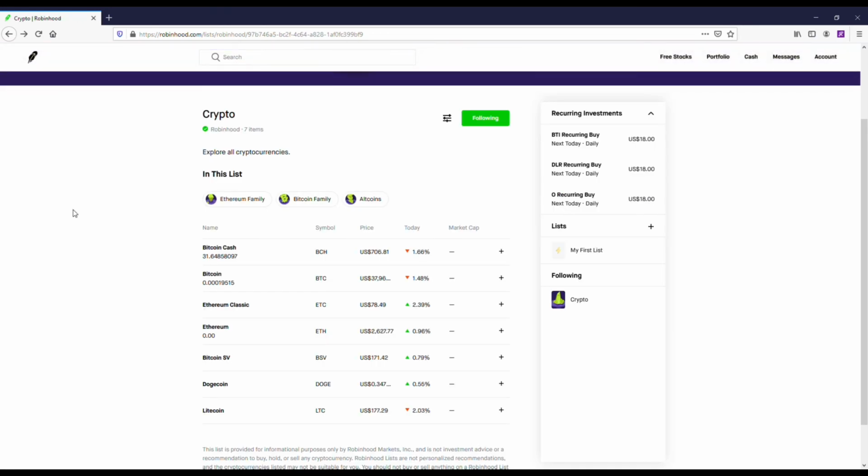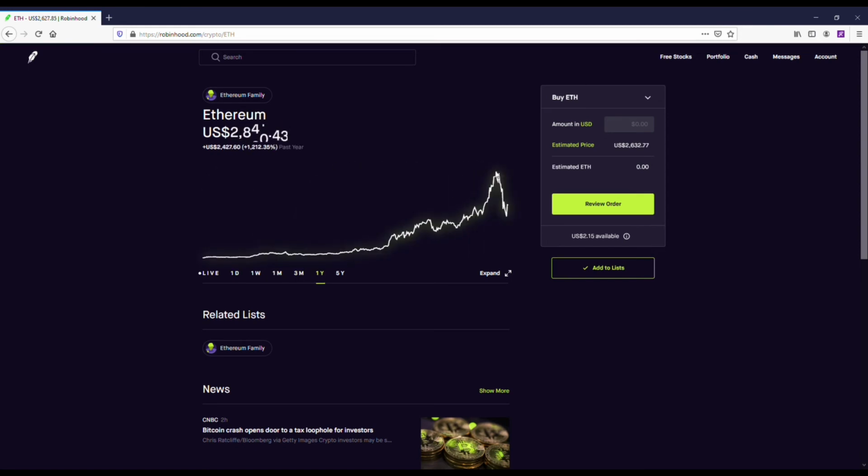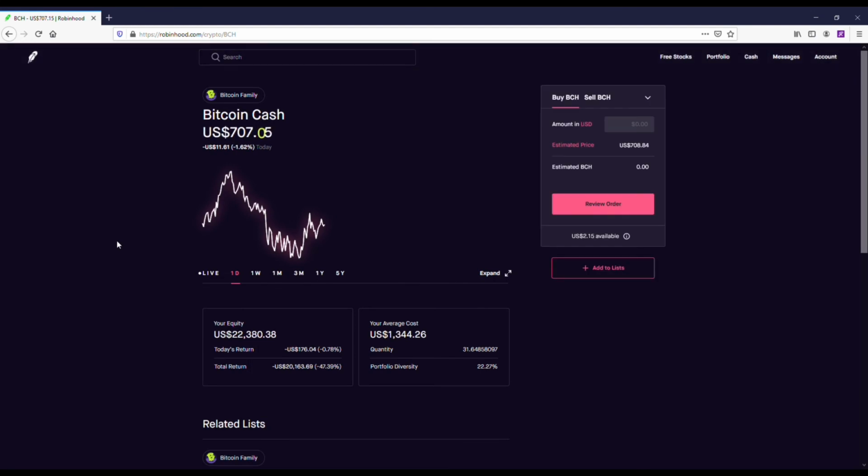Ethereum Classic, I just had pulled up real quick. I really like Ethereum Classic. I think it's a good one to get into, to hold on to, but also swing trade. Then, of course, we've got Ethereum, which is another good coin. You could swing trade this one. You saw that I've done it, but you could also hold on to it for a while. I think it's definitely going to go up over time.